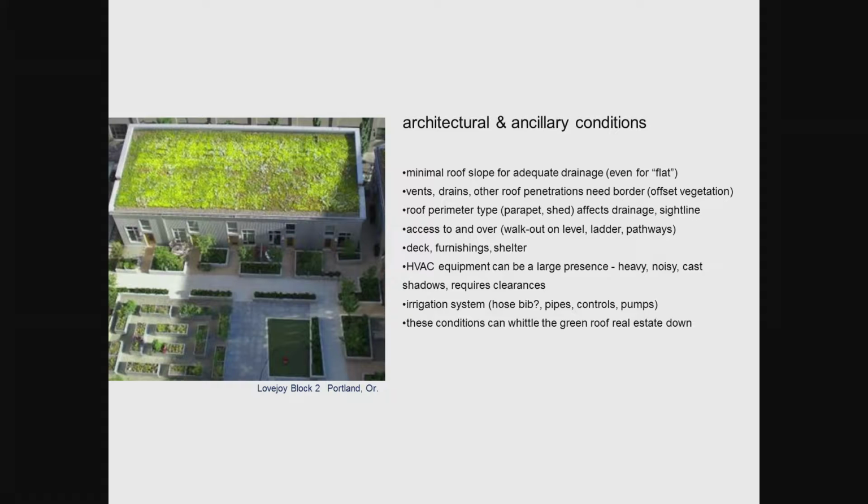Deck furnishings, shelter, a trellis or something. HVAC equipment can be a large presence. They're heavy, noisy, cast shadows, require clearances. Lots of times in these commercial roofs, you'll see a zone that has a lot of that kind of equipment, and the green roof tends to stay pretty far away from that. An irrigation system, what is coming up to the rooftop needs to be considered. Are there pumps? Do you want a hose bib, even though there's an irrigation system? Some of those things can start to really whittle down the area that you have left over for vegetation.